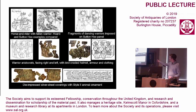We have a figure on horseback wielding a spear overarm, which can be paralleled by the example on the Sutton Hoo helmet. And we have fragments of a dancing warrior design, which again has a parallel on the Sutton Hoo helmet. And then we also have panels of warrior aristocrats, some face right and some face left.